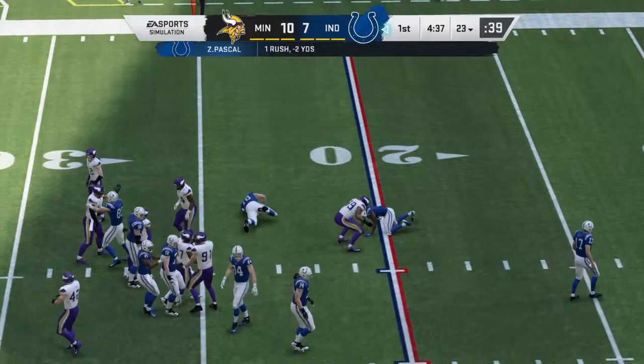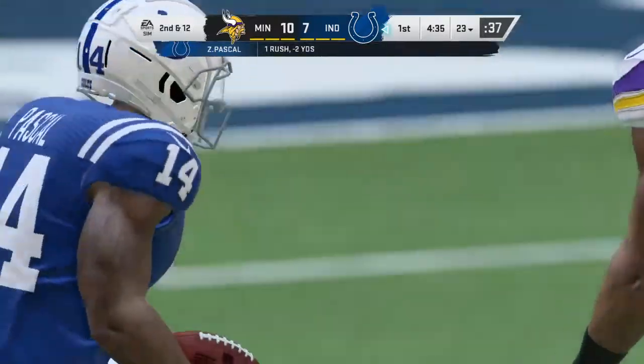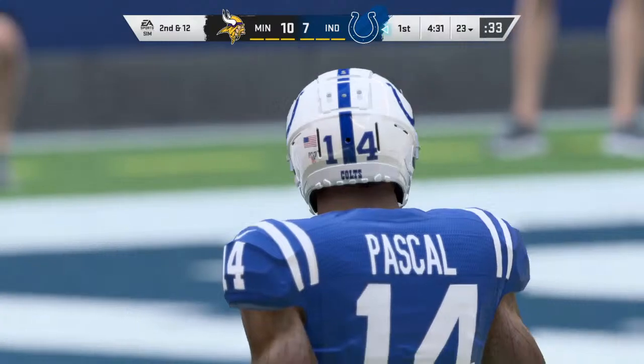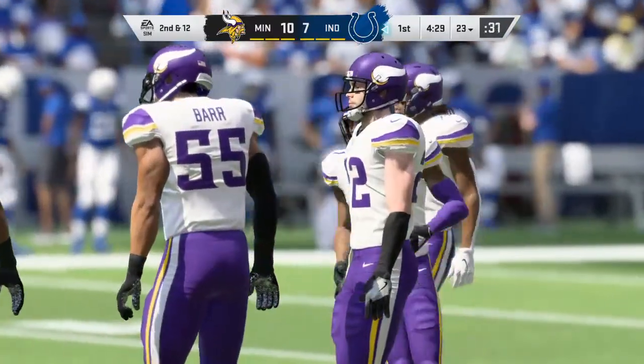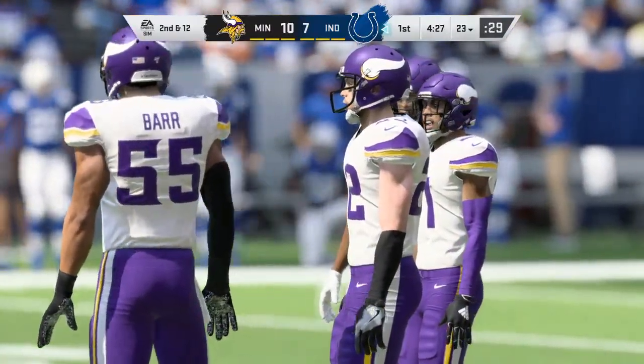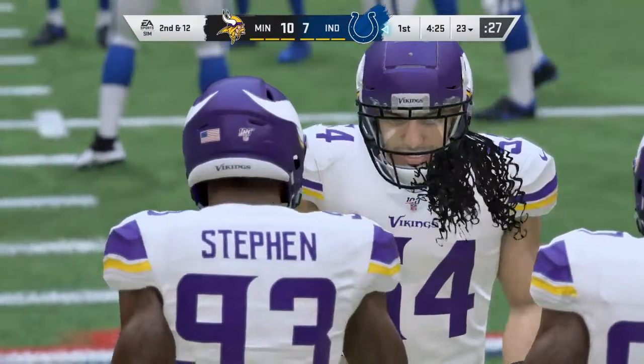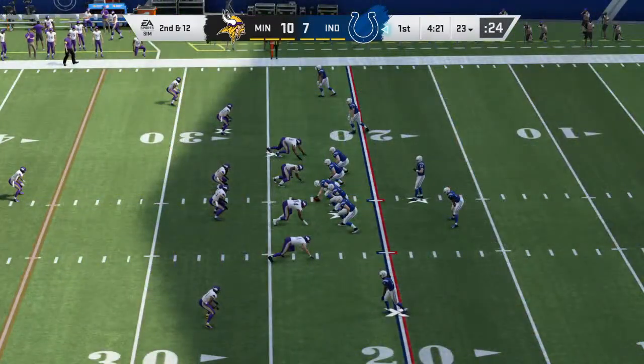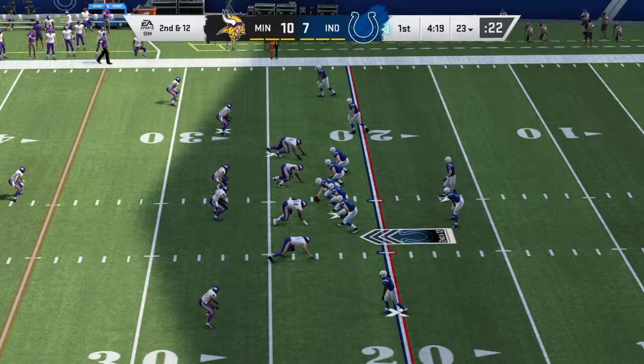A little jet sweep to start the drive, and that one is covered beautifully. Their defenders stayed home, and they'll stop him behind the line. Well, it certainly appears that in this game, someone has decided they're going to open up their playbook. First quarter, and we see that play. I like their style. So the opening play of the drive goes backwards.